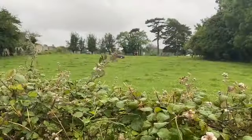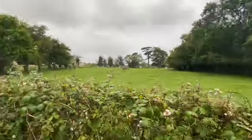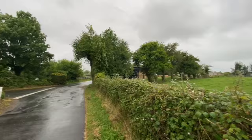Bienvenue! Good morning to our cow friends too. They're sitting down, so obviously they know it's gonna rain. But hopefully it'll end up being a fine day after all. A little chilly, but we'll make the best of it.